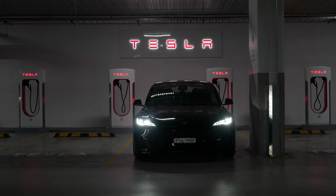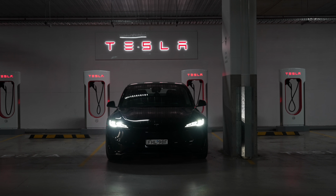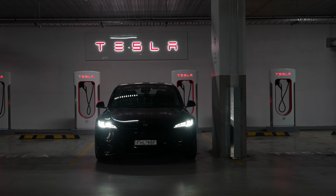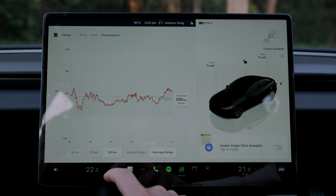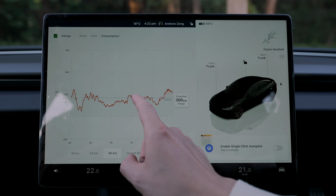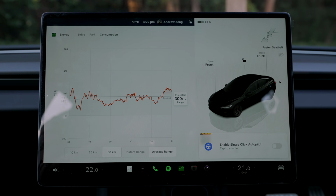Moving on to the EV range and charging. Even though this is a performance car, getting decent range is still a serious consideration. So over the last month, I was able to see about 3.5 miles per kilowatt hour. So that would give me about 260 to 270 miles on a single charge. That's of course with a lot of spirited driving.